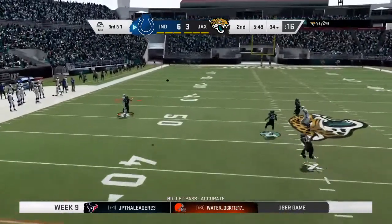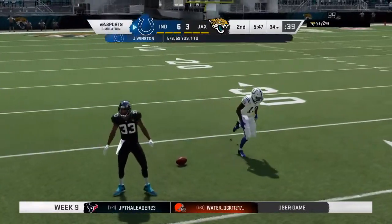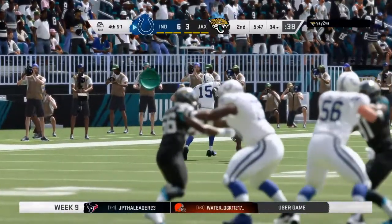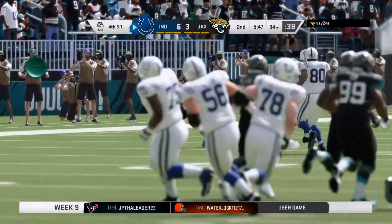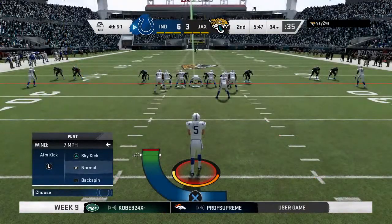Throwing, Winston. And he bats it away, and it falls down incomplete. Certainly looked like they were getting ready to convert there on 3rd down, but what an effort to get his hand on that one, knock it away, and brings up a 4th down decision.